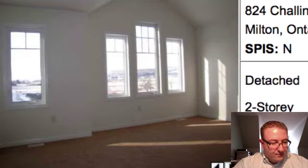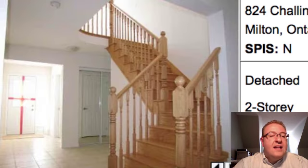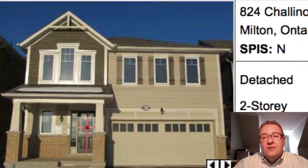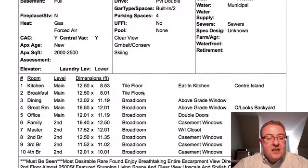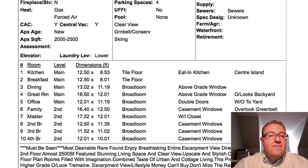I don't know. Do you think they want us to get the picture? You can see the escarpment. There's your family room upstairs. That's a terrible photo. They shouldn't have included that. And there's your stairs going up to the second floor. $519 on this one here. Almost 2,500 square feet. I believe it's over 2,500 square feet.